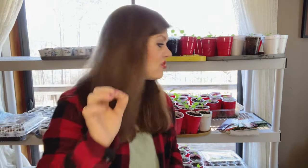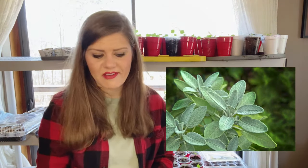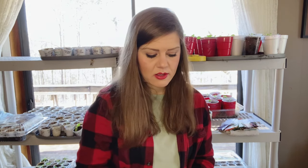Sage. Sage is excellent for preventing carrot flies, white flies on the plants. Here's the sage, okay? Sage is great for dressing. If you're doing like turkey and dressing, cornbread dressing, it's excellent for it.